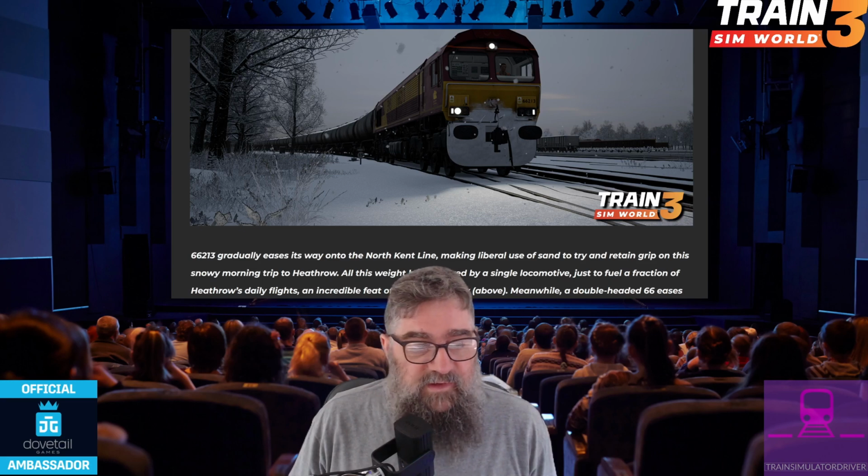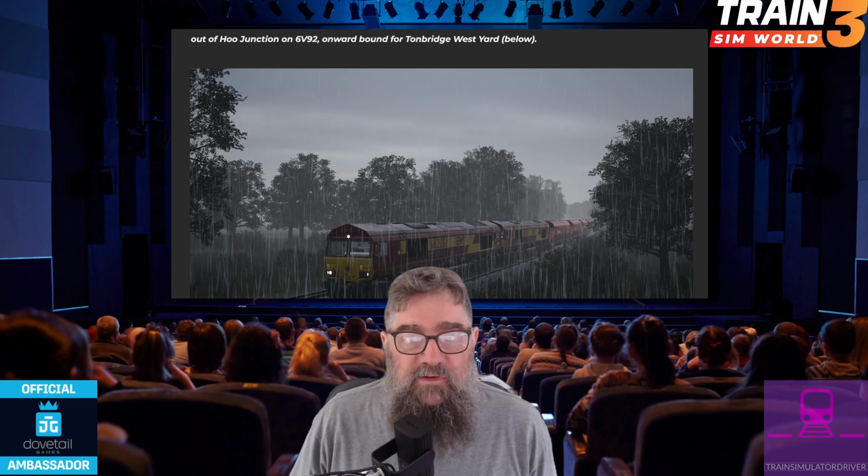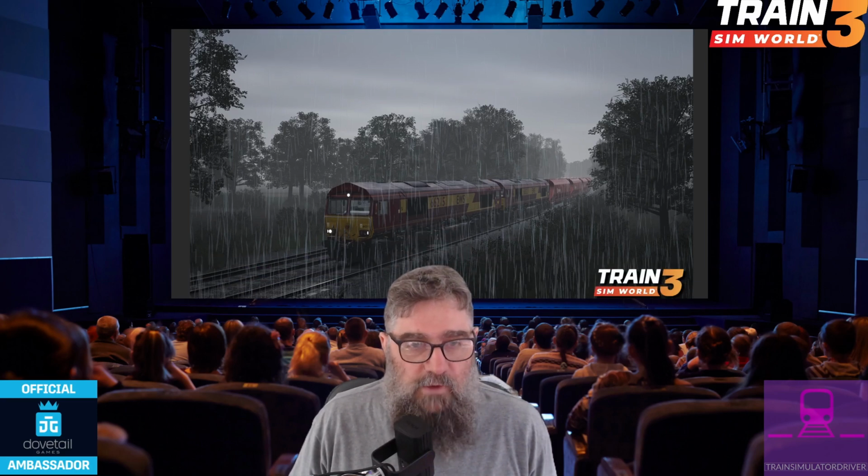Meanwhile, a double-headed 66 eases out of Hoo Junction on 6V92, outward bound for Tunbridge West Yard. And here it is at Tunbridge West Yard, in the rain.